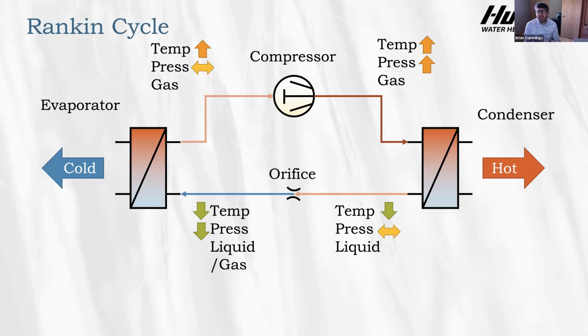So when we talk about heat pumps, I'm going to explain briefly how they work. There's a lot more that goes on inside these units than what I'm going to talk about here, but it's important to have a basic understanding of how these units work in order to understand the limitations and what they can actually do. So a heat pump uses the exact same cycle as an air conditioner or a chiller. It's called a Rankine cycle.